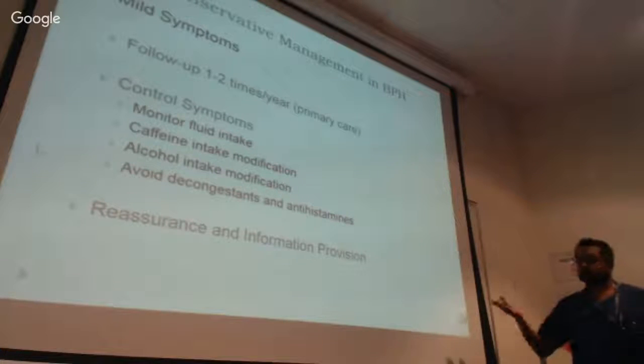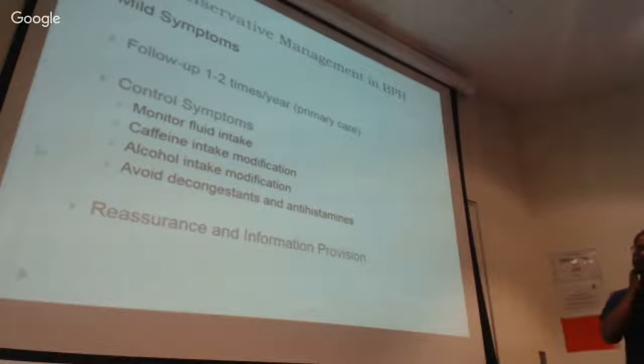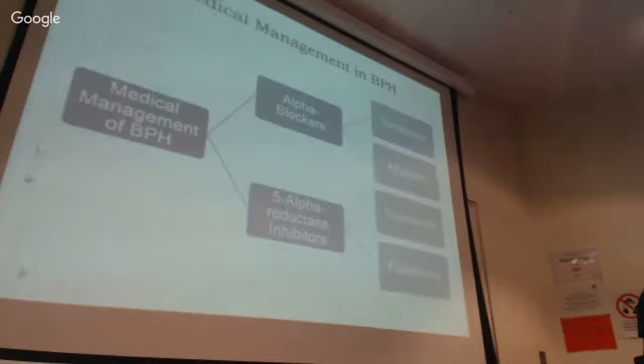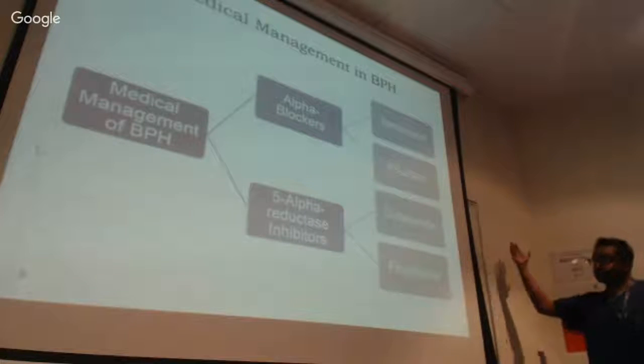Alcohol intake, nasal decongestants and antihistamines as well. And usually people with mild symptoms can control them without medication, or at least that should be the first line. And this kind of stuff is done with primary care.